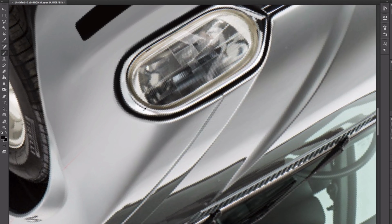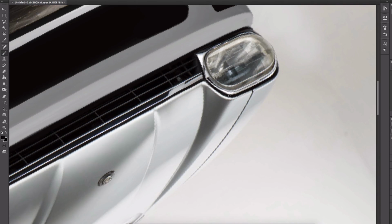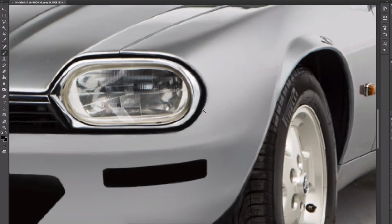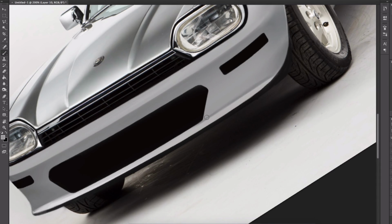I liked both, but I still wanted to go with the traditional oval, so that's what I went with in the end, and that's what you're gonna see as a final result in this rendering. But that's all a matter of taste. It kind of depends on how you see the overall design of this car, whether you like that or not.